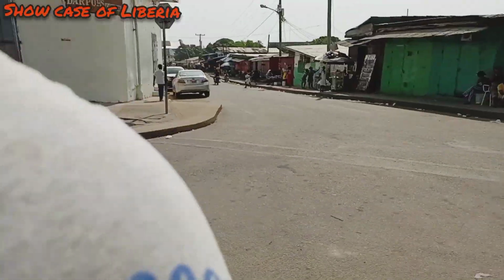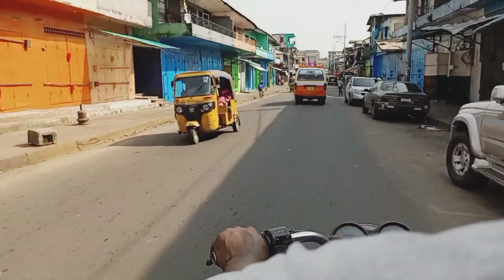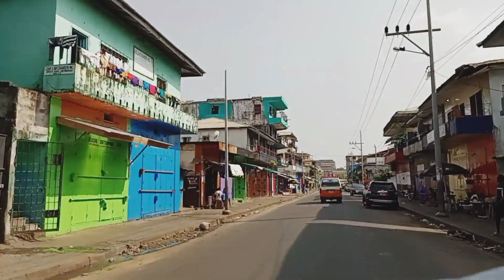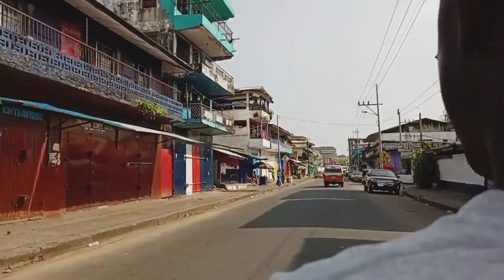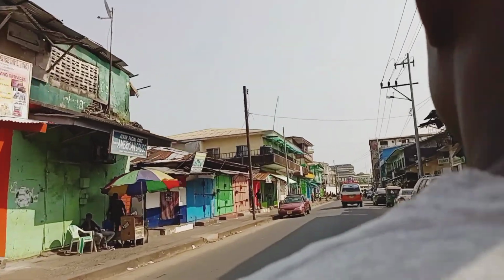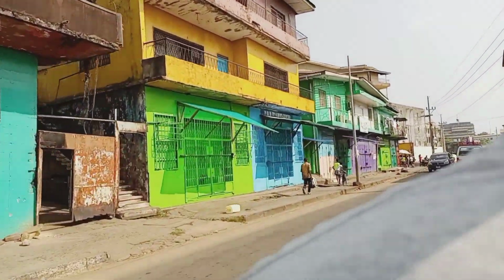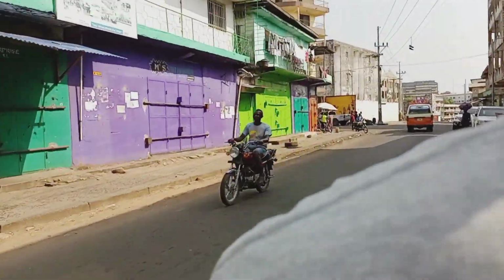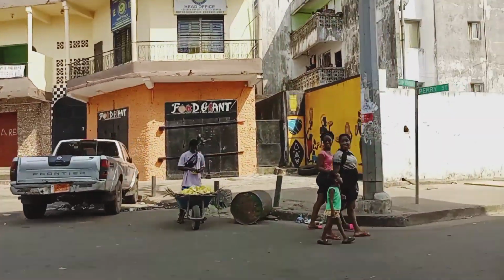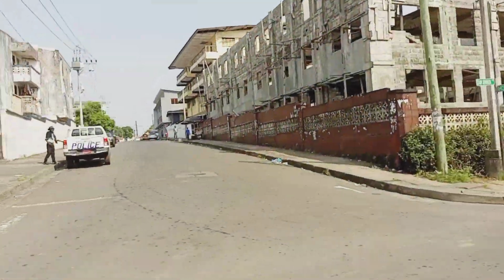Clay Junction. You are here. These are all businesses. This is how the place looks on Sunday. Paris Street. Hilton Avenue.